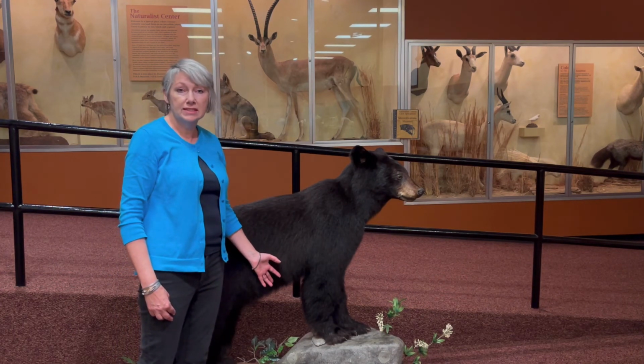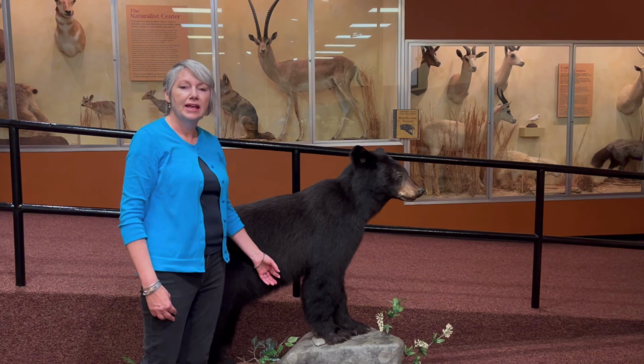The birds that you see here, we've used the real bird feathers, antlers and horns and hooves on the animals are real, and we have these mounted animals for you to come and explore.